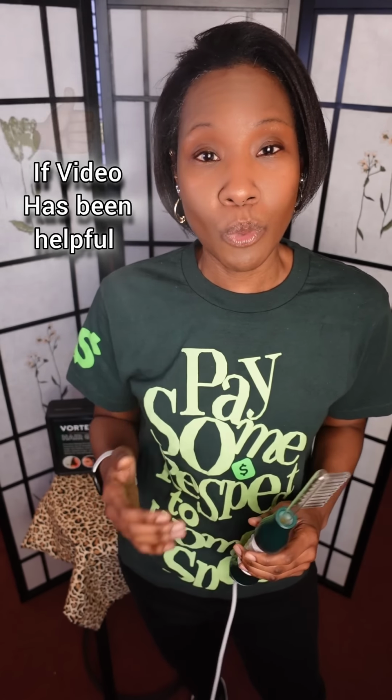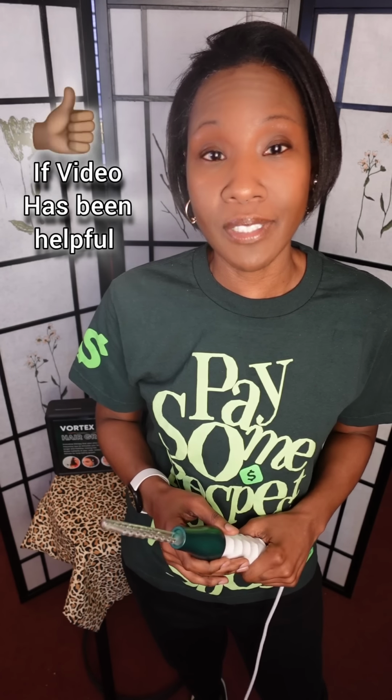And they do suggest using this at least 8 minutes per session, and you can use this in the morning and in the nighttime, but definitely don't stay in one area more than 10 seconds. Then after you finish your session, once you apply your oil of choice, you will notice that it will absorb more effectively into your scalp because of the stimulation. And they do claim that you should start seeing noticeable results within 6 weeks, but of course it also depends on the severity of the treatment area.